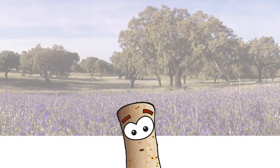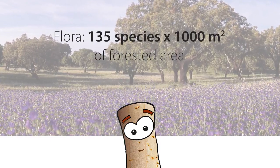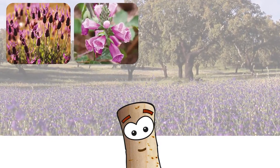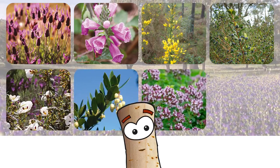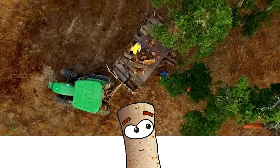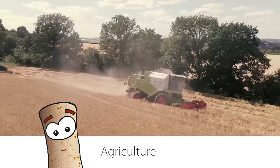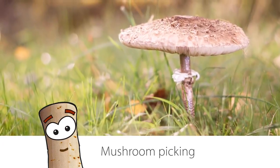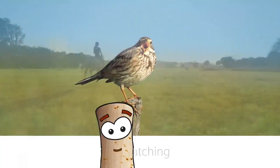The cork oak forests are also very rich and diverse in flora, with 135 species per 1,000 meters squared. Lavender, which smells really good, foxglove, gorse, myrtle, gum cistus, strawberry tree, and oregano, used in cooking, are just a few examples. Many other activities are associated with the cork oak forest, which provides employment for those living in these places: agriculture, livestock, the harvesting of medicinal plants and mushrooms, the production of honey and wax, tourism, hunting, birdwatching, and horse rides.